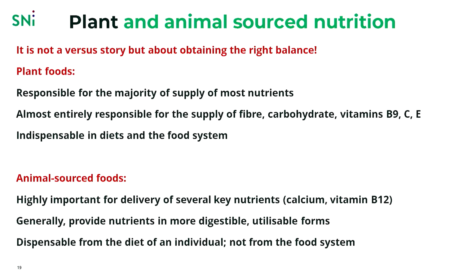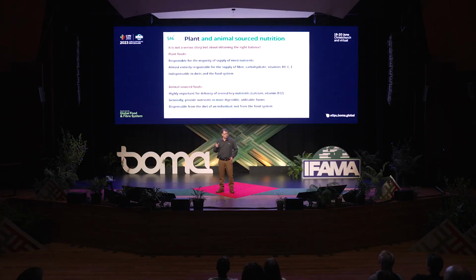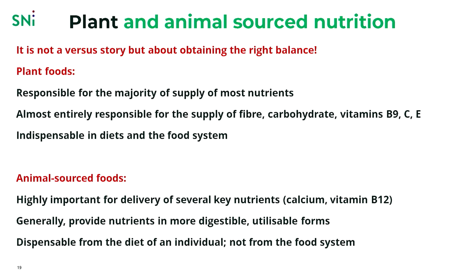Animal source foods are highly important for delivery of several key nutrients, calcium, vitamin B12, and a number of the other vitamin Bs. The interesting thing is that they generally provide nutrients in more digestible and utilizable forms. And so animal-sourced foods have a higher bioavailability for the nutrients they contain compared to plants. They are dispensable from the diet of an individual, but they are not dispensable from a food system, right? So in terms of feeding the globe, we can't do it if we exclude animal-sourced foods.